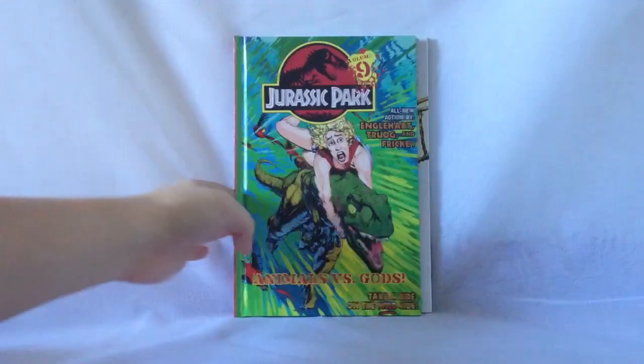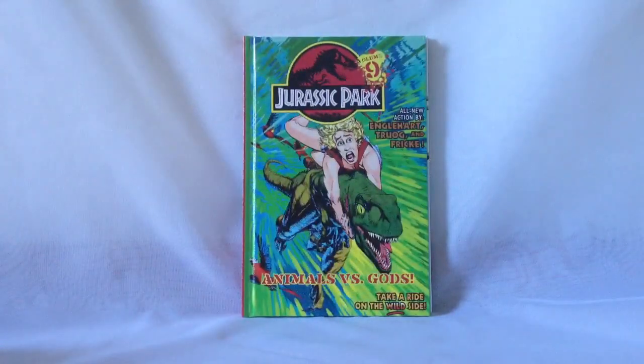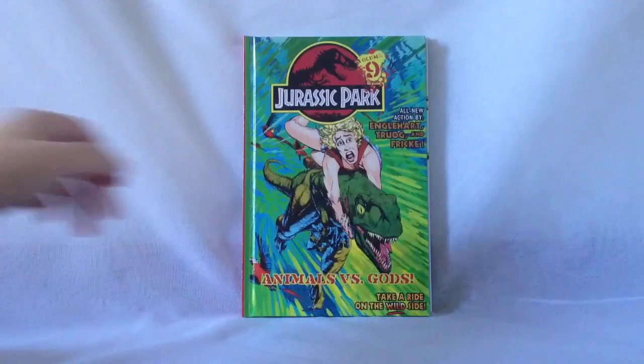Volume 8, Animals vs. Men. Then we've got Volume 9, Animals vs. Gods, and actually the raptors break free and run out into the jungle and come across some natives of the jungle who think they're gods. And for a while things are pretty good, but eventually things go a bit sour. So a really good read, this one, and the cover artwork again is just absolutely amazing. So that's Volume 9, Animals vs. Gods.